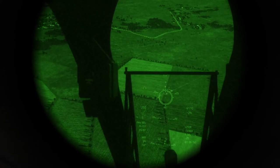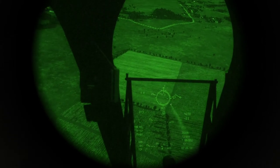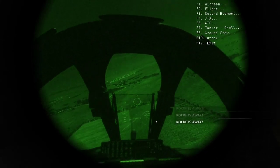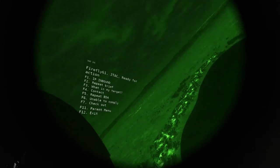Colt 1-1, in from the southwest. Colt 1-1, in from the west. Colt 1-1, cleared hot. Rockets away. Rockets away. Rockets away. Pull up. Pull up. Colt 1-1, target is not destroyed. Cleared to re-attack.